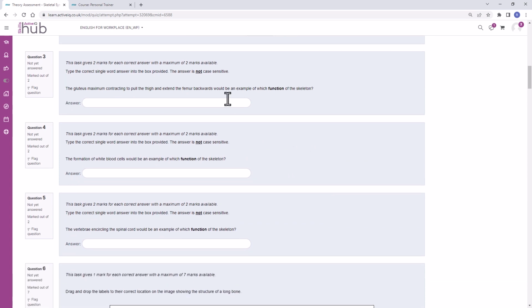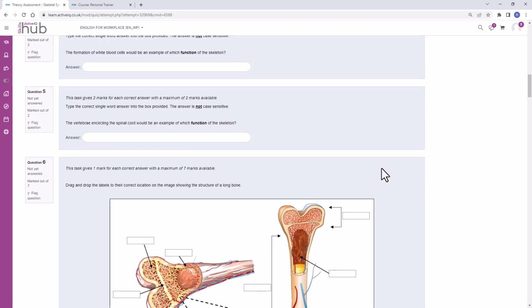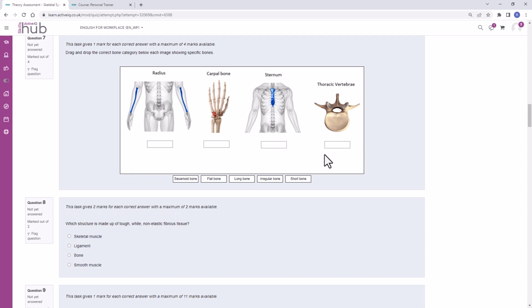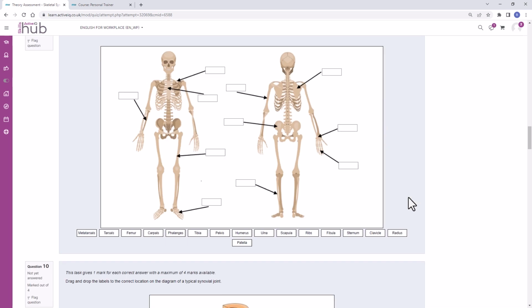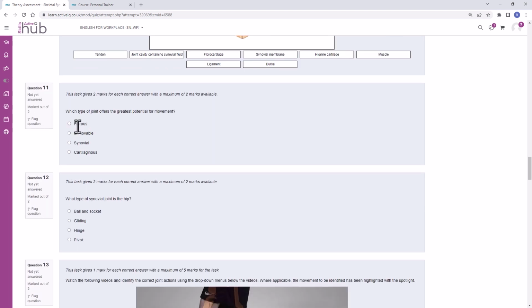We've got short answers, for example, where the students would type in their answer as a single word. We've got drag and drop as well, so we try to utilise drag and drop quite comprehensively throughout the programs. There's a drag and drop that relates to bone categories, and there's bone names there, joint types. We've also got the range of assessment methods we've used. We've tried to vary it up as much as possible.